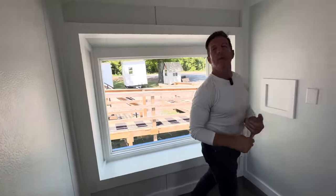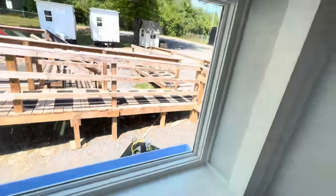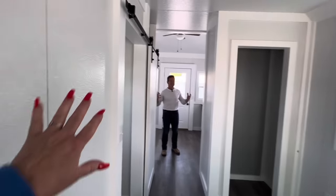Now, if you do want solar, we can put solar. We can put off-grid water catchment. We can put a compost toilet in here. We can make it completely off-grid. And any other amenities we have to offer, we can put in here. Wow. This now is a home.